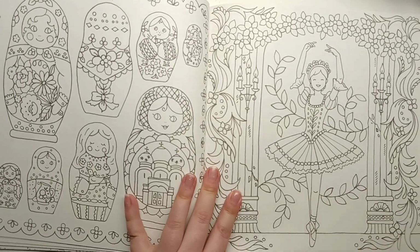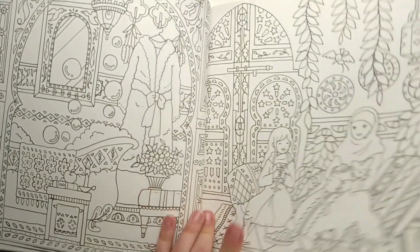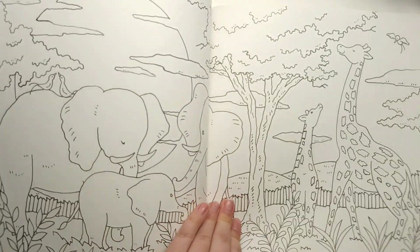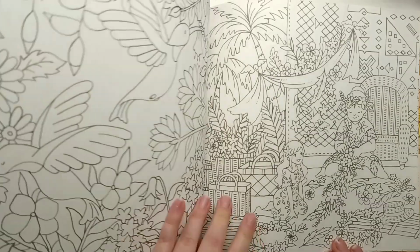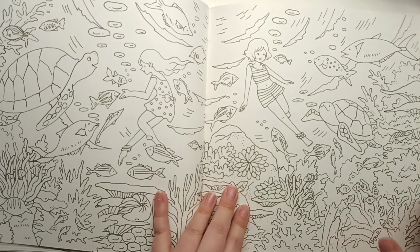This ballerina one's very pretty. Yeah, lots of good options in here. Lots of good options. I mean, Eriy is one of my favourite artists, so this is no surprise. Some nice summery ones back here.